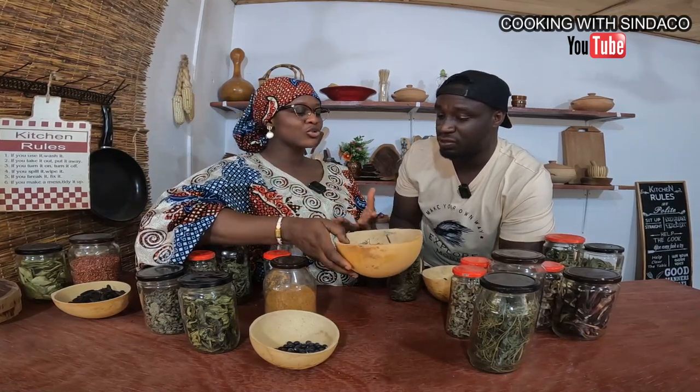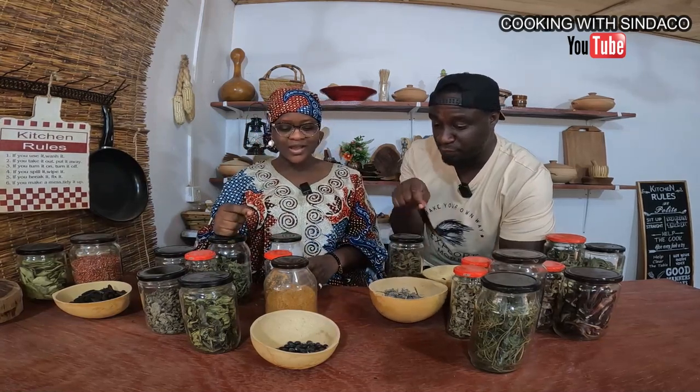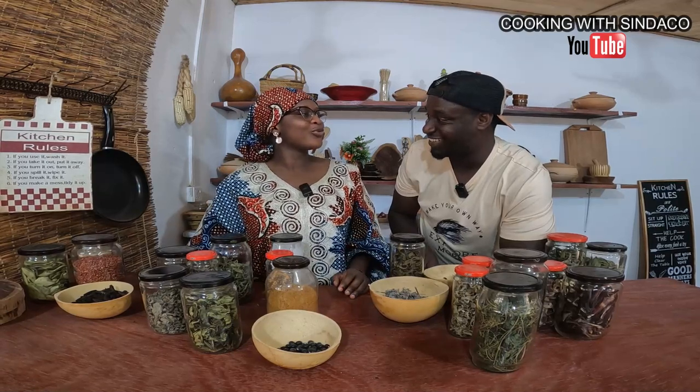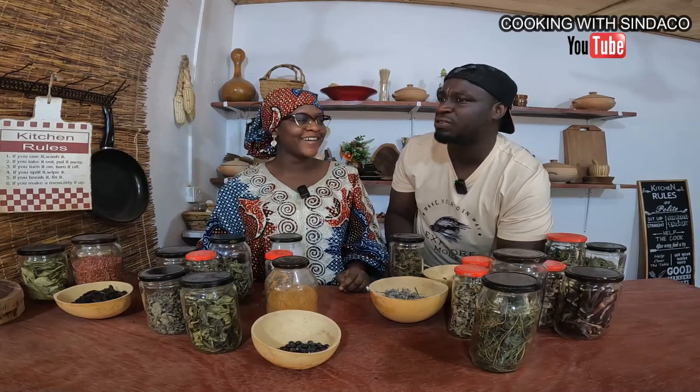So this is bonsalugu, also used for soup. The soup is very slimy. It's more slimy than okra. When you wash your okra, you don't have a jelly water. This will give you a jelly water.